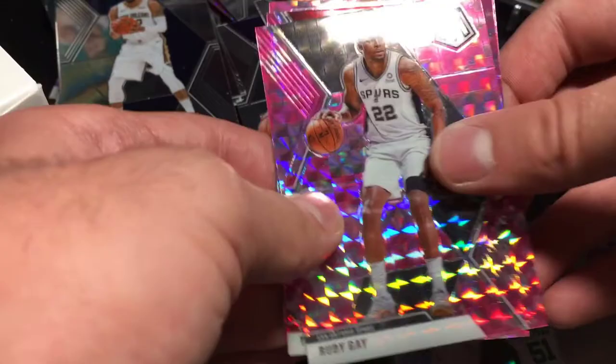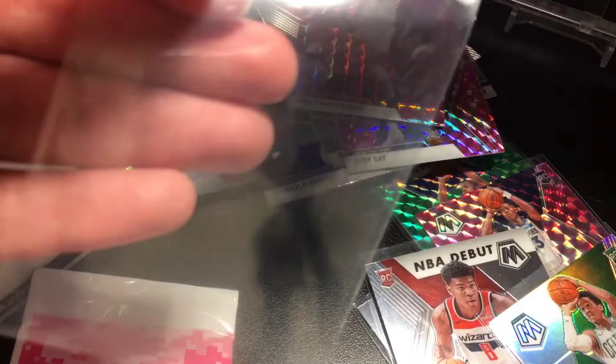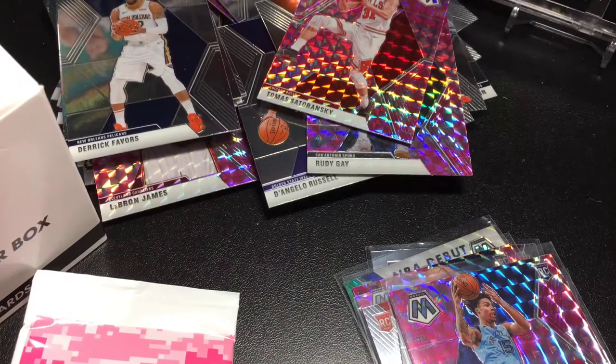We got Rudy Gay. Tomas, that's a nice one. And Brandon Clarke. Ooh, nice. Brandon Clarke nice, for the PC. Nice. That might be our best pull so far. Yes, Brandon Clarke, really nice. Brandon Clarke. Pink. Nice pull. All right, great pull, guys. I'm just going to grab some more sleeves right here. So, yeah. So, we're going to continue.